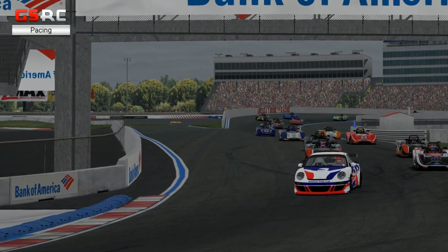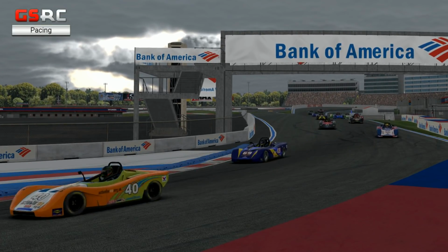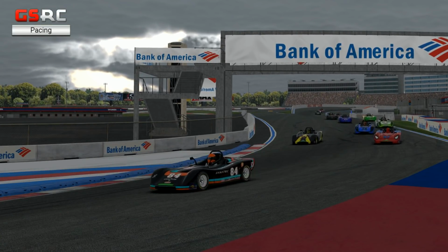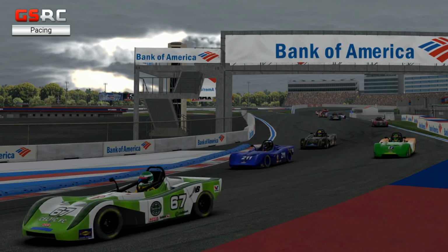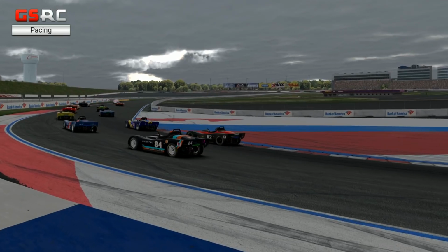them to roll out here, but we will have this pace lap. It is well underway. They're starting to form up here as they go through the infield portion of the track behind that roof pace car, and before too long we're going to get going here.